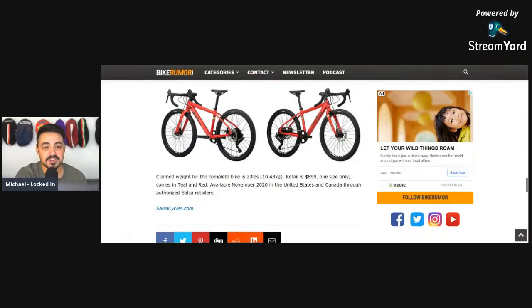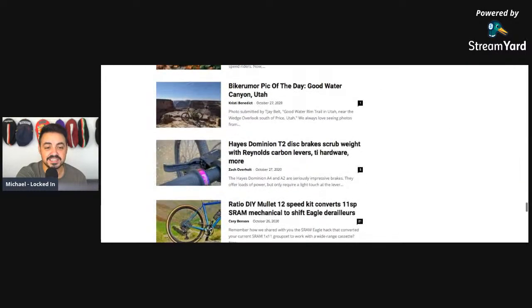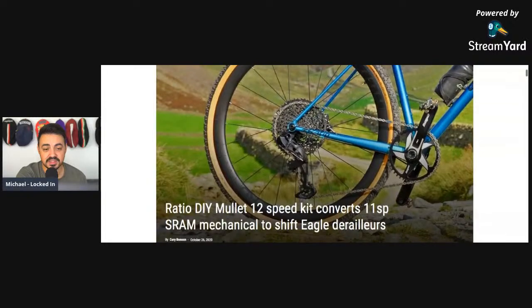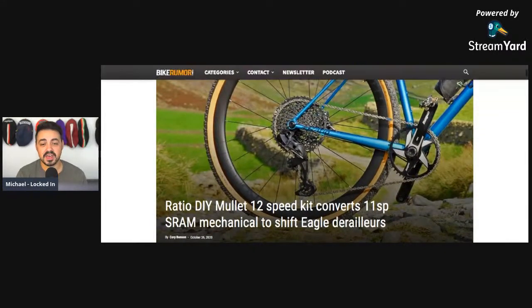So the last thing I'm going to talk about, that I'm extremely excited about, that some of you may or may not have seen on Bike Rumor or other sites, is this. This is a company called Ratio that has basically 3D printed, I believe in steel or a metal material, a replacement for the ratcheting mechanism in your 11-speed SRAM shifters to make it 12-speed.